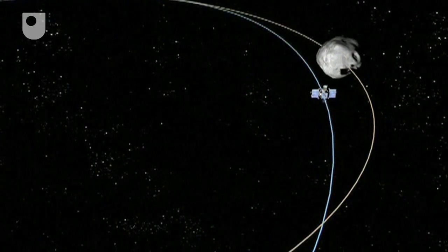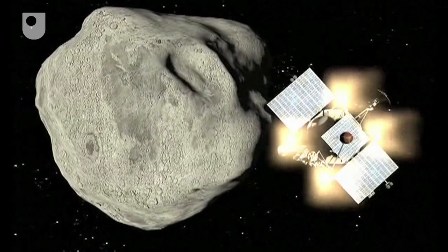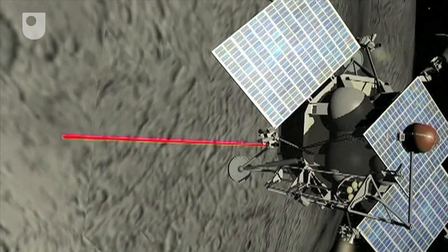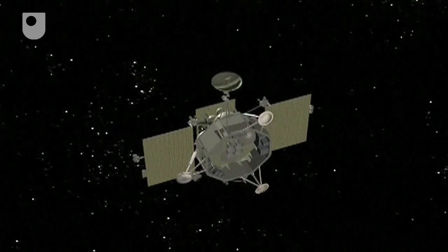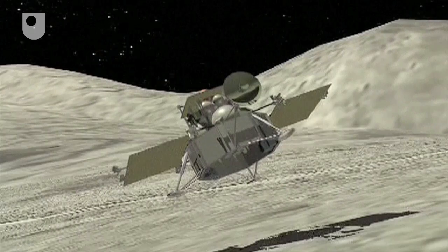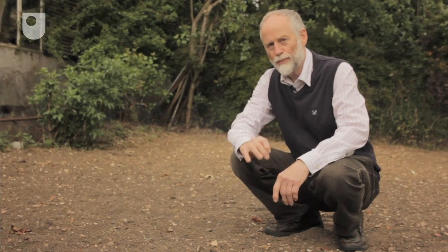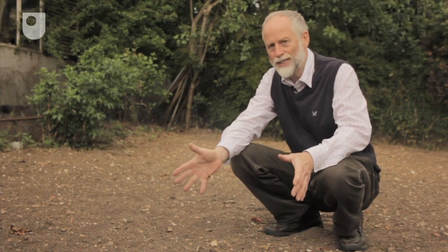Undaunted by their earlier failures, the Russians are now planning to go back to Phobos. Phobos Grunt, this new mission from the Russians, is a fantastically ambitious and interesting mission. They're attempting to not just go back to Phobos, but take a sample from the surface and bring it back to Earth. This will be the first time that a sample has been returned from another body in the solar system since 1976. Phobos Grunt means Phobos ground, and that's because it's a lander mission and will be sampling part of the ground of Phobos, that is the soil of Phobos.